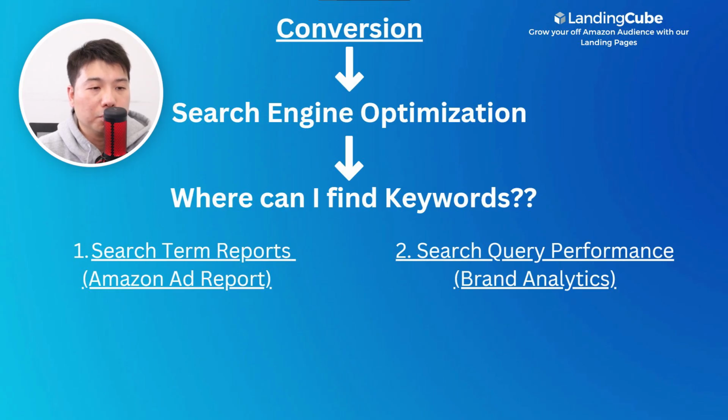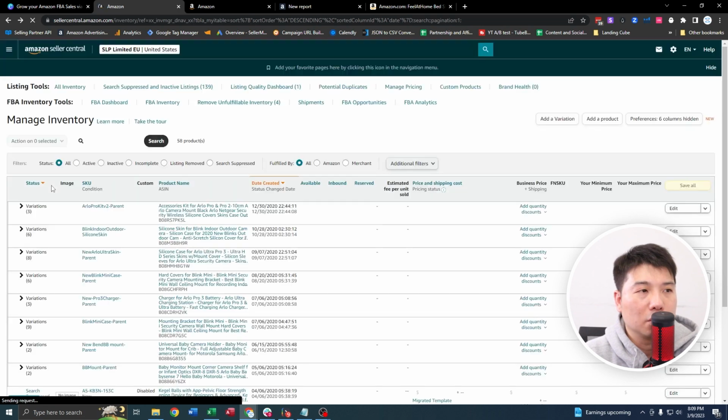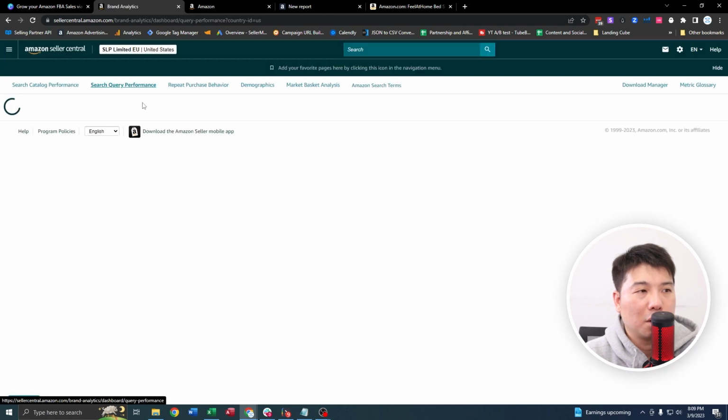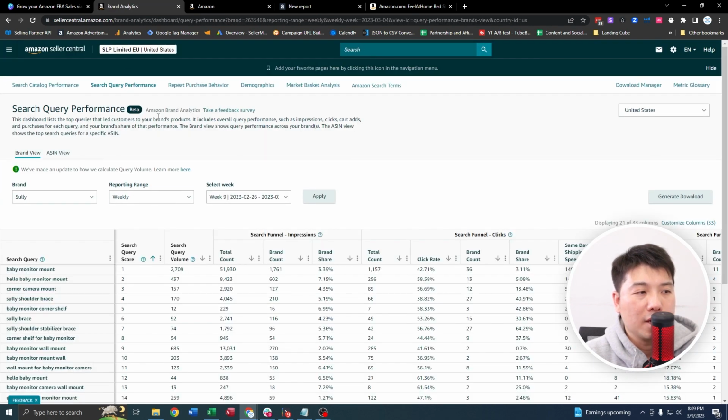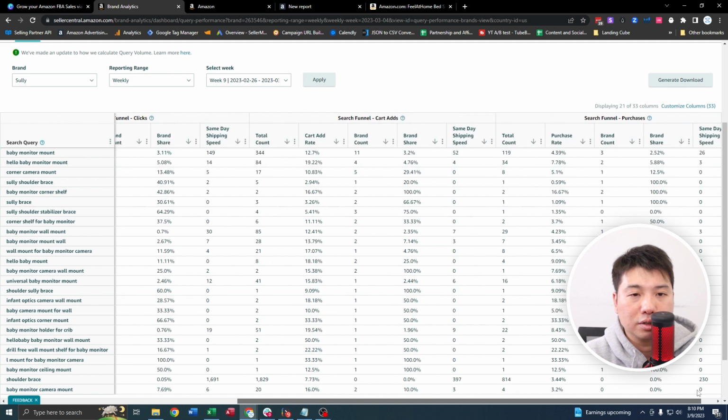The second way to find nuggets of good keywords is going to the search query performance report under the brand analytics area. So in your Seller Central, if I go under brand analytics, on the top part there's a search query performance. And under here, you could see certain queries that are related to the products and to the brand, and their search query score, their actual search volume, a very important factor as well, and also the brand share, basically how dominant your brand is for this particular search term in terms of click share, add to carts, and also purchases as well.